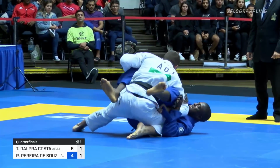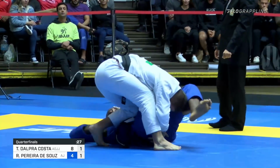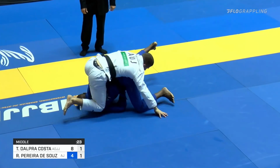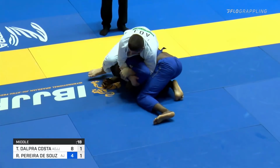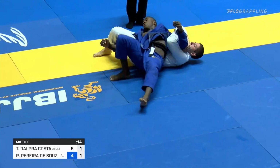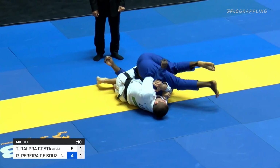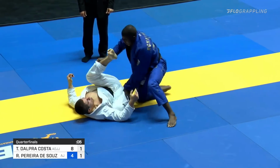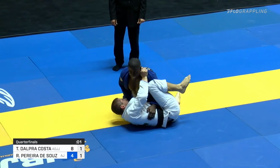And who would have thought, Kendall, that Tainan... Oh, look at this, though. Ronaldo's going high on the omoplata. He's got 20 seconds or so to finish this. But Tainan, head is out, arm is out, and into this crucifix right here at the end of the match. 10 seconds or so remaining. Ronaldo tries to roll out, but no score for Ronaldo Jr. as the clock runs down.